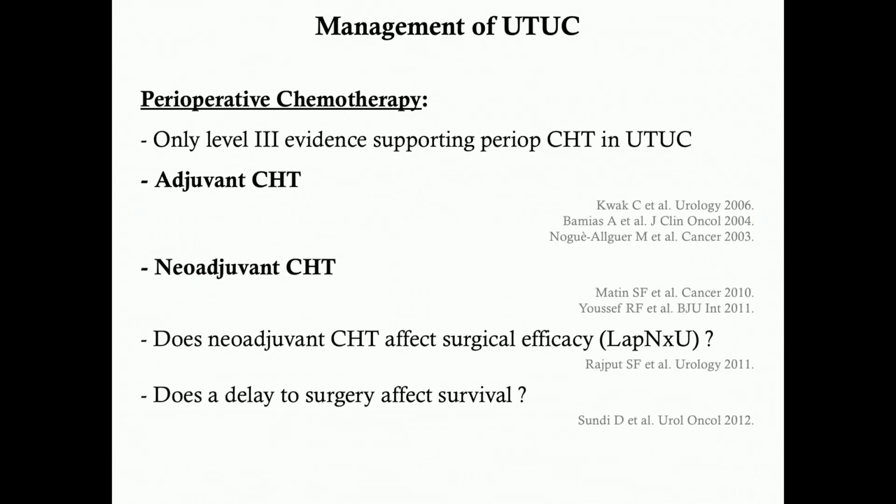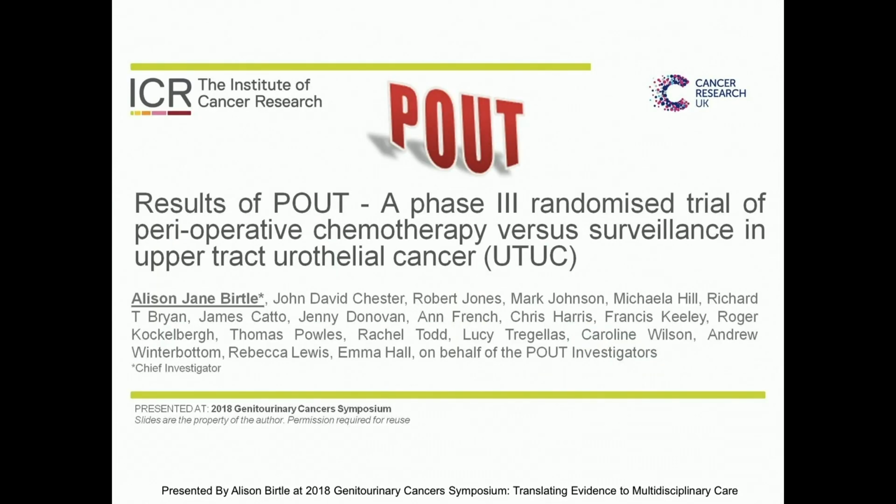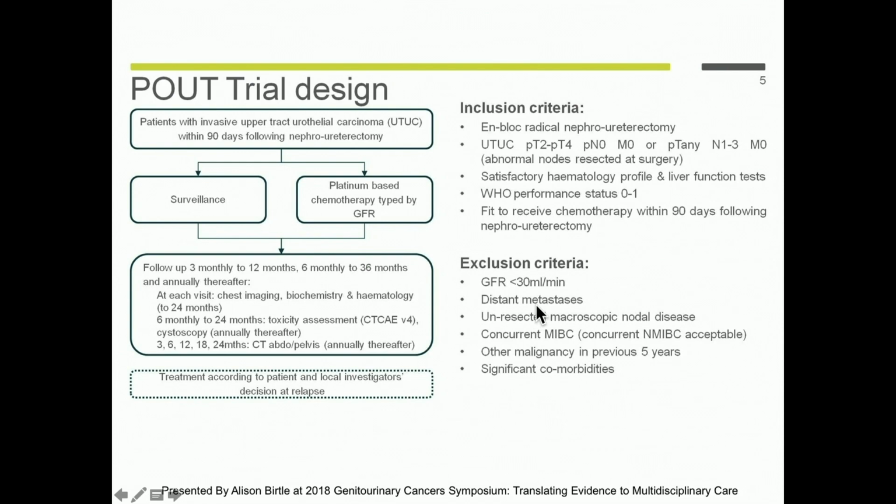In terms of the next couple of trials in terms of chemo, POUT. I cannot leave this talk without talking about POUT. The POUT study is a phase 3 randomized trial done in the UK where they looked at adjuvant chemotherapy in patients after nephroureterectomy and lymph node dissection. So this is the study schema. These patients were randomized to surveillance versus platinum-based chemo. So it was gemcitabine with either cisplatin if they had good renal function or carboplatin if they had poor renal function. And then they compared the outcomes.